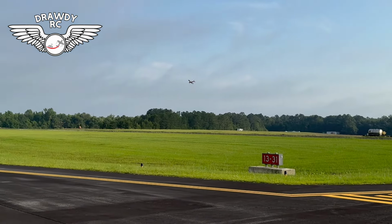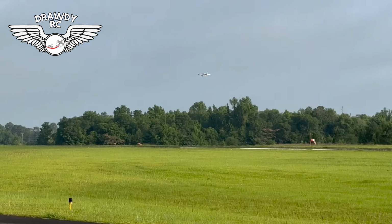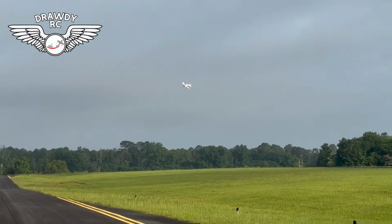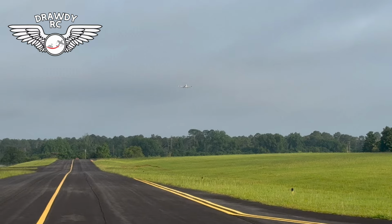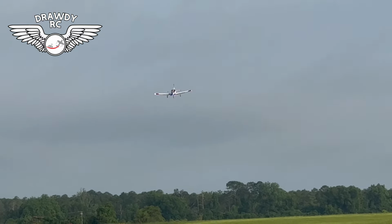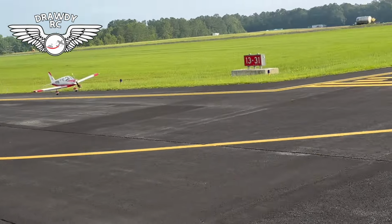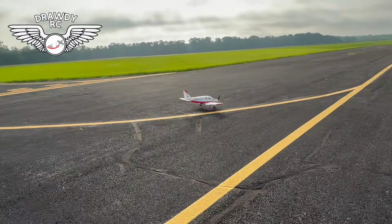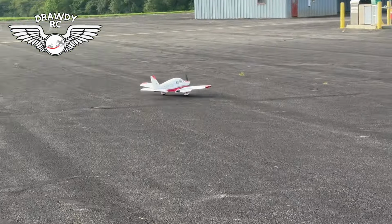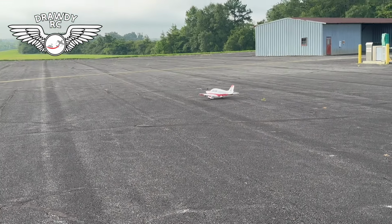Flaps down on it, and we'll see what she looks like. She's looking pretty good with the flaps down. I'm trying to keep her in focus here. Pull here, boy. All right. Little bouncy, but it's all right. She's home.